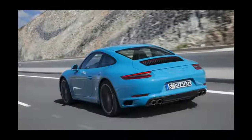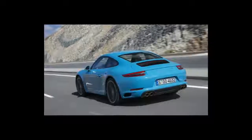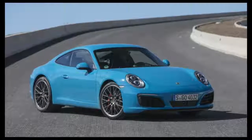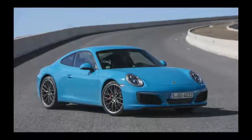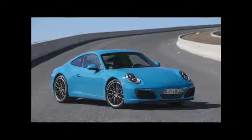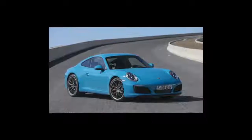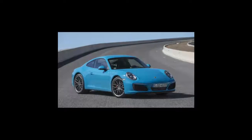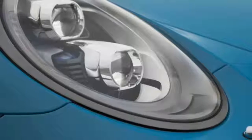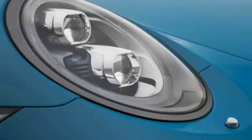Behind me is the new engine, a 3.0-liter, twin-turbocharged flat-six. At idle, it still has that unmistakably Porsche, horizontally opposed hum. I've got 420 horsepower and 368 pound-feet of torque to work with, increases of 20 horsepower and 43 pound-feet compared to the old 3.8-liter, naturally aspirated six.